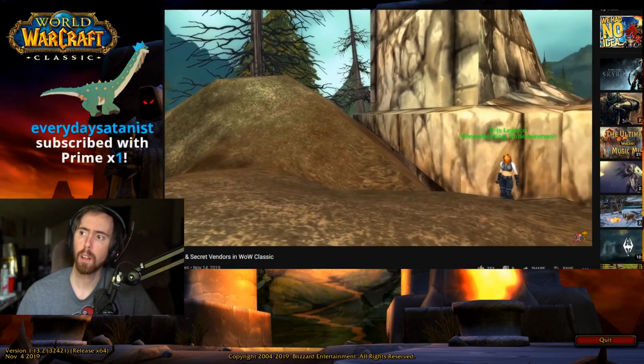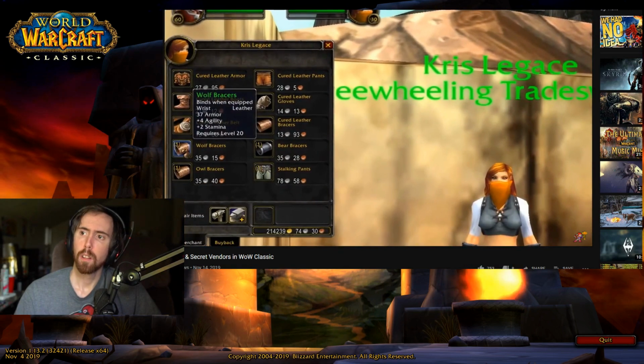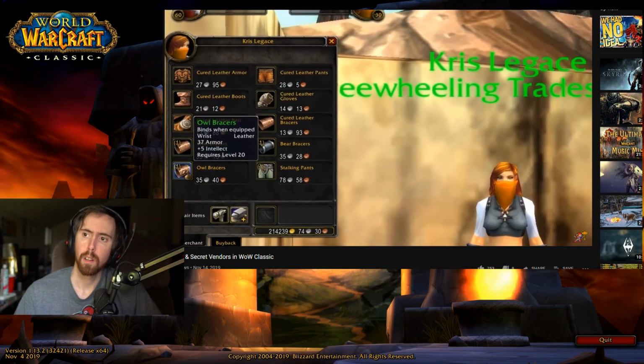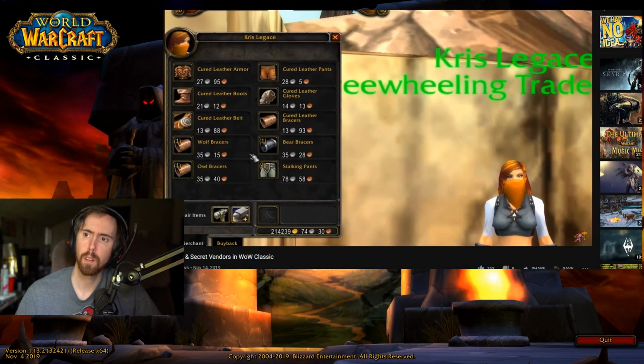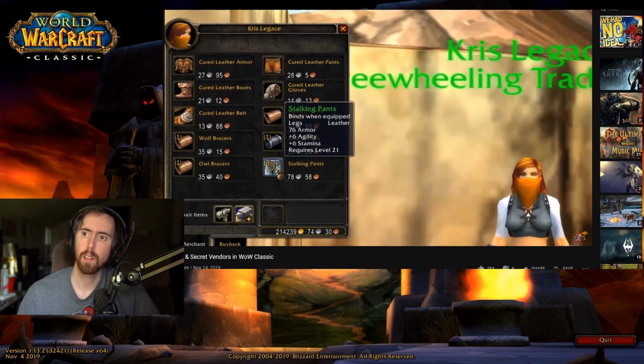Any rogues, hunters, or druids will definitely want to pay her a visit, as she sells some really nice agility and stamina gear. And with Durnholde being a semi-popular farming spot, it's just a quick and easy way to empty your bags without having to backtrack all the way to town.